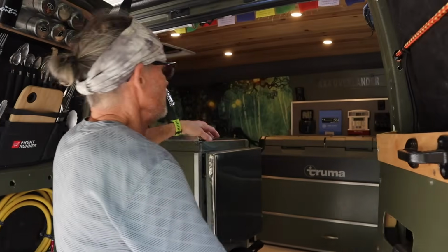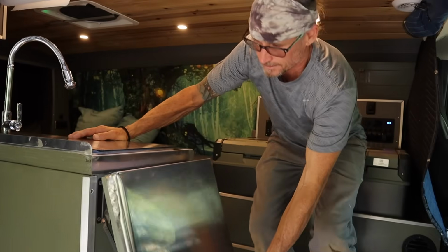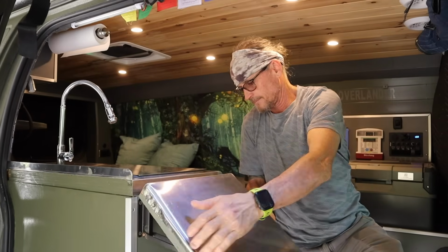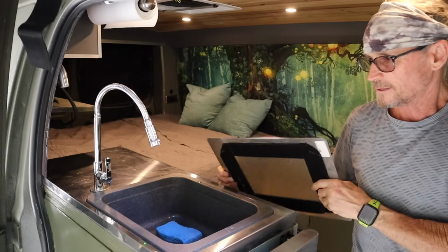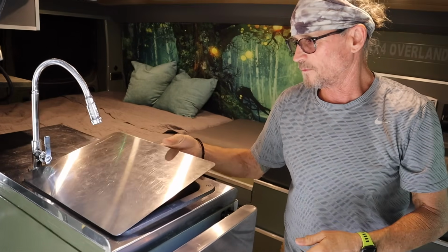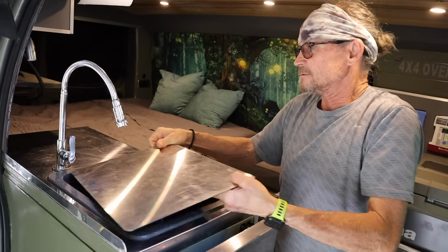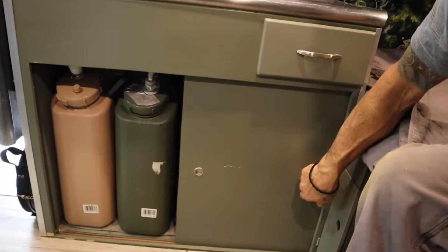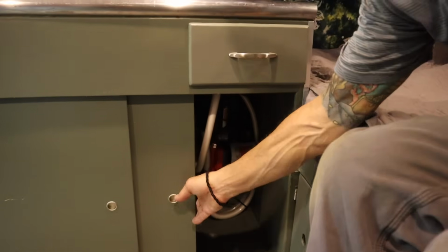Alright, so coming into the vehicle, this is the little kitchen area. I got a table that'll pop up, give you extra counter space. This is where the sink is underneath here. That's operated off of a 12-volt pump, SureFlow pump. So you have on-demand water. Underneath the cabinet I have 2 5-gallon jerry jugs for fresh water. I have 1 gray jerry jug for gray water.